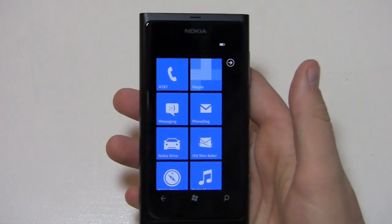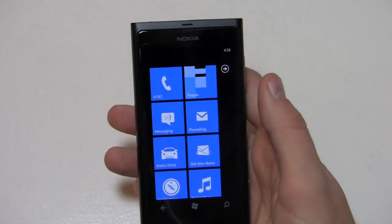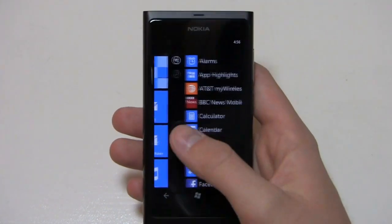Let me get that fingerprint off the screen before it bothers me. There we go. And you can just see, to me, a substantial speed boost versus the 1 gigahertz processors that were launched in the original crop of Windows devices.